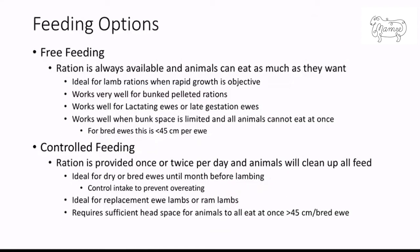So we have two types of feeding systems. Free feeding is where ration is always available and animals can eat as much as they want. And that feeding system is used when you don't have enough bunk space. So if you want your lambs to have the maximum growth possible, then feeding them pellets or grain and supplement out of that feeder works perfectly. That's what we always do for lambs in the feedlot.